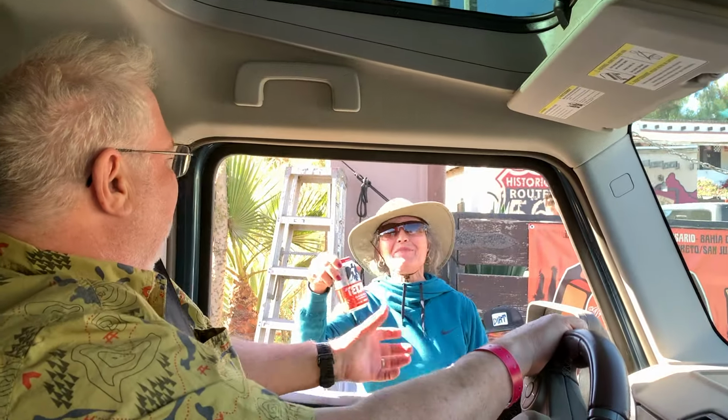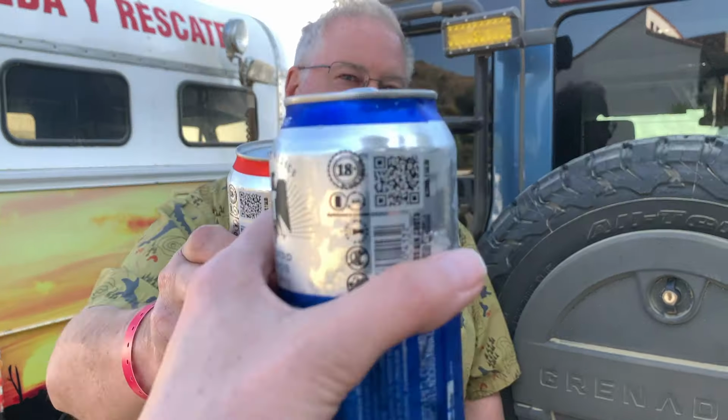Cerveza time! I'm not going to complain about that. Oh, I thought you would say no. Cheers. Day one is done. We just arrived at the Baja Cactus Hotel in El Rosario, and it is time to relax and have some good food. Brush off the dust.